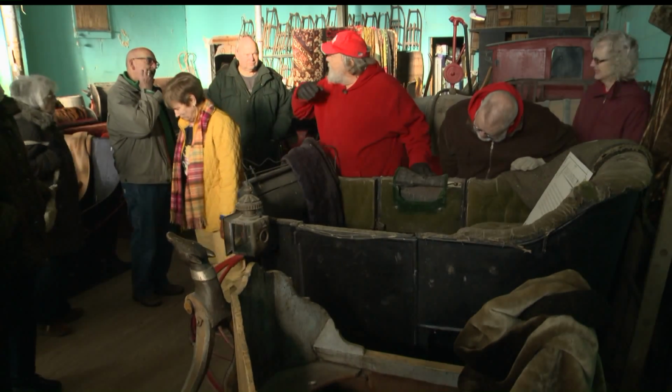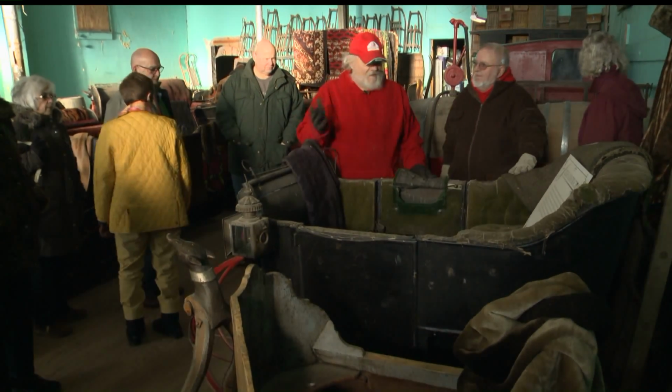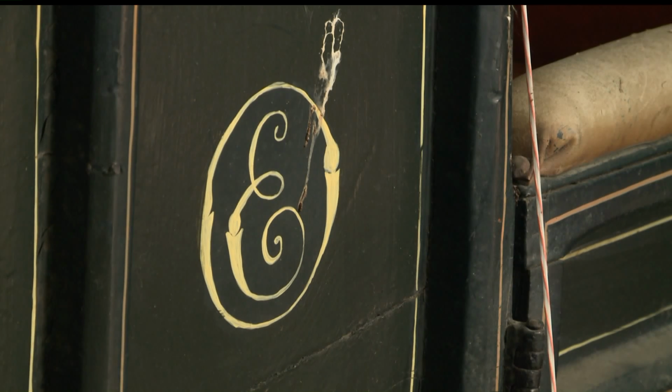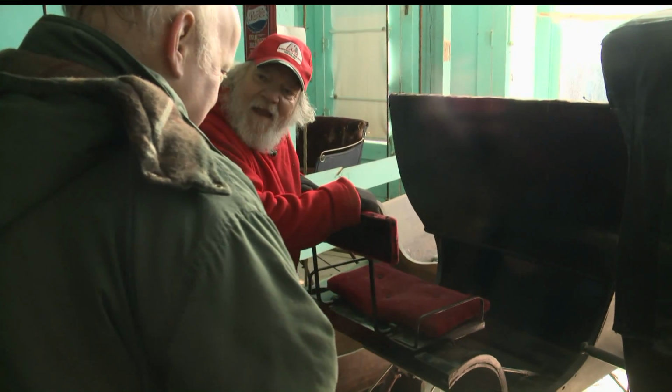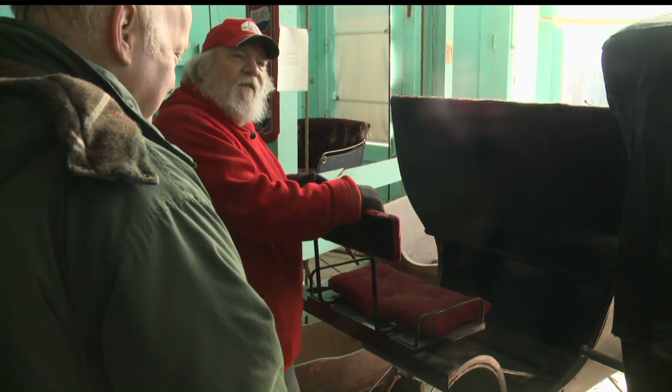So I don't redo the sleighs. I try to stabilize them. And this is about all they're used for. A history class. You see that? You put your mother-in-law back here. This group never got such a lesson. I grew up in Louisiana. We didn't have much need for a sleigh down there.